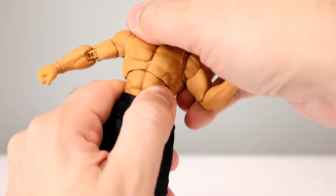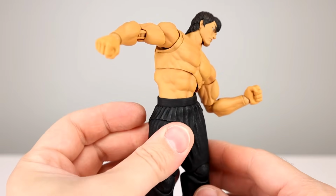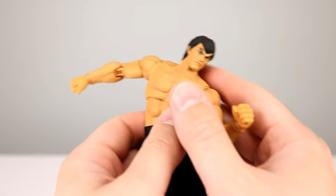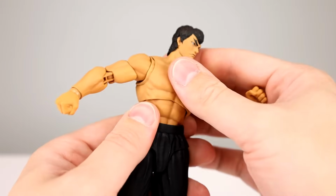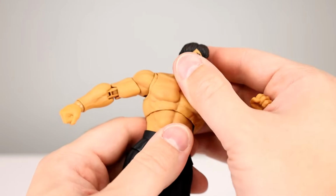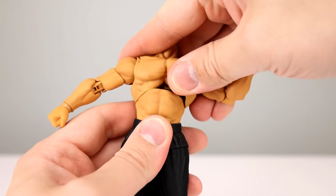We'll see. All right, leaning to the side. He does lean to the side nicely. It is a very tight joint, but man, they really got this guy going. He can lean in all the different directions pretty dang easily, other than the joint being a little tight. You might be able to, like, lift. If you pop this off, yeah, you can get in there.